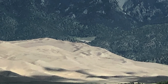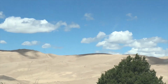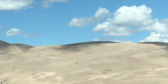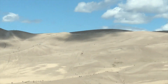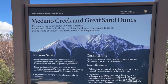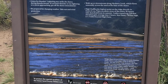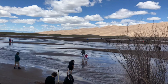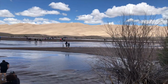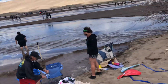So again, we went in mid-June, and as you can see from all of the cars, it was pretty packed. However, we managed to get front row parking, of course. And yes, all of those little specks on the sand dunes are people. And this is where we decided to cross over to get to the sand dunes to start our hike.